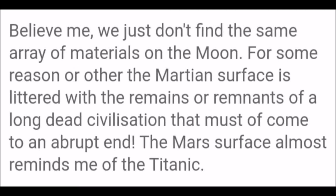Believe me, we just don't find the same array of materials on the moon. For some reason or other, the Martian surface is littered with the remains or remnants of a long-dead civilization that must have come to an abrupt end. The Mars surface almost reminds me of the Titanic.